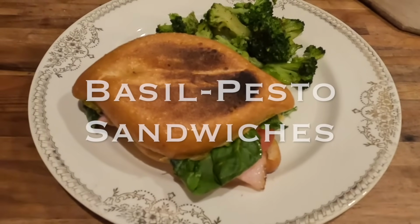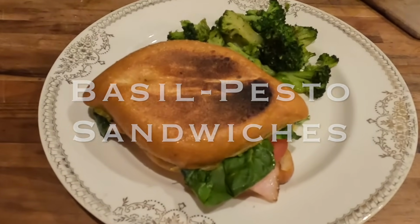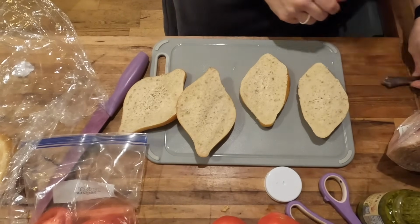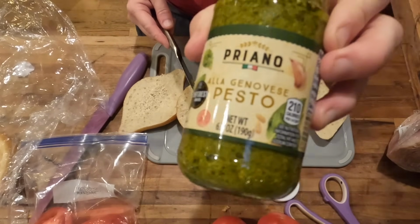Next up, we're going to talk about basil pesto sandwiches, one of my family's favorite meals, and really it could not be simpler and more delicious. I think you're going to love these sandwiches. So just get some pre-made rolls.